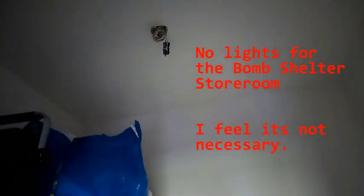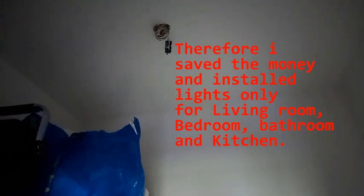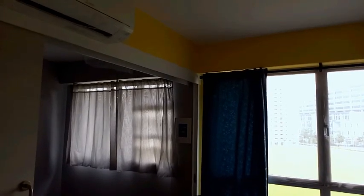Okay, so as you can see over here, there are totally no lights installed. I don't see a point why we need to install a light in this bomb shelter storeroom, because I don't think I will need to go inside the storeroom during the night time to search for things, and even then the light from my living room can be bright enough to shine over to the bomb shelter storeroom. The next installation I want to talk about is the curtain installation.